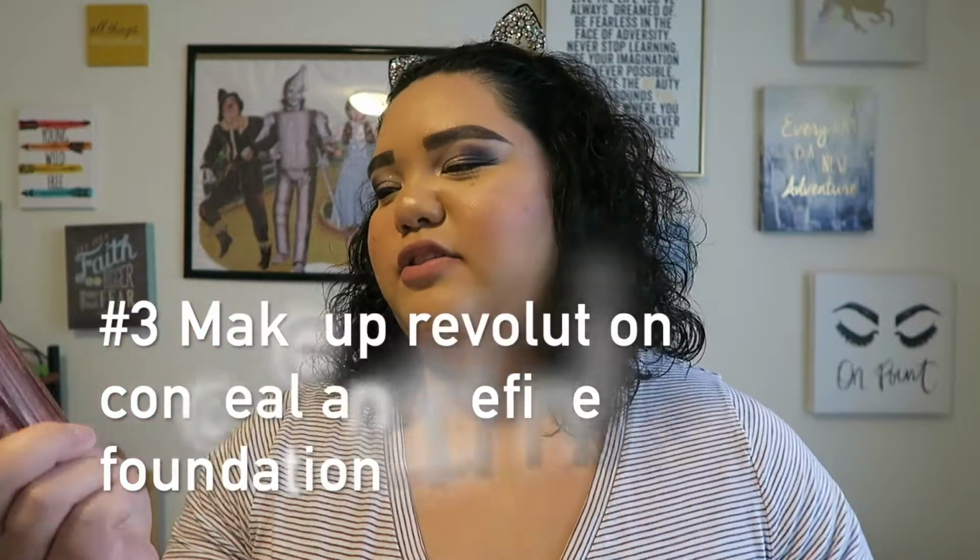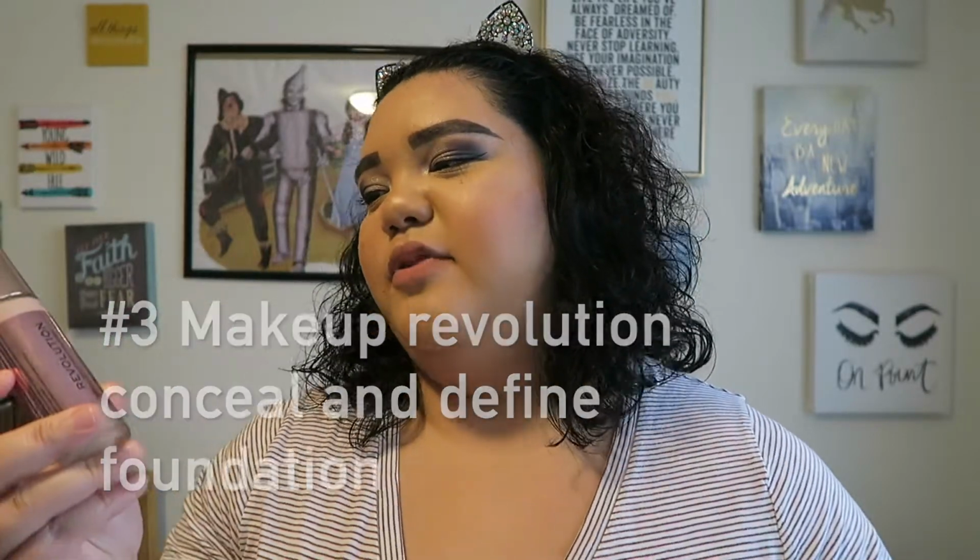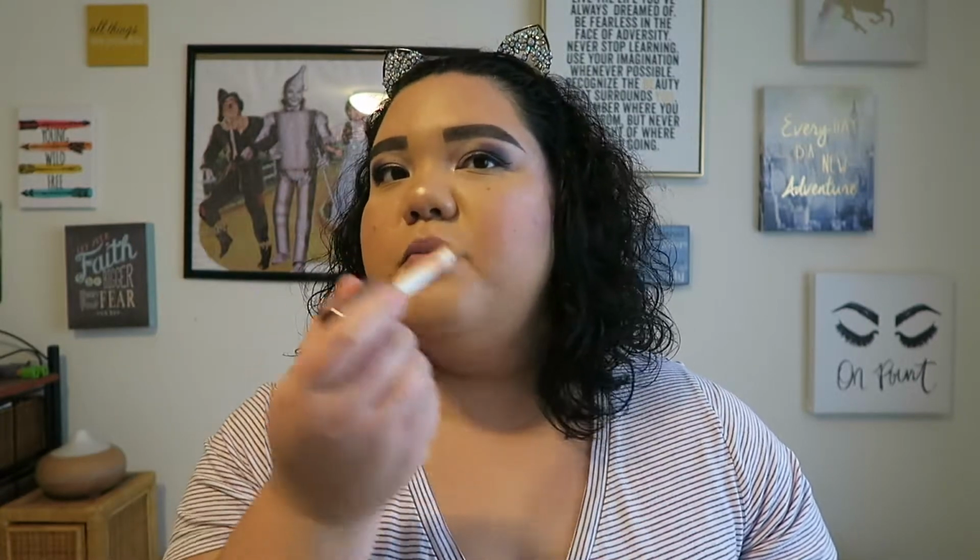My number 3 foundation, my 3rd foundation in my collection, is my Makeup Revolution Conceal and Define Full Coverage Foundation. I just discovered this one in 2020, and I have mine in the shade F9, and this one is full coverage. You can build it up. This one actually has a doe foot applicator on it, and I kind of like that. It was this big old applicator, and I just put this all over my face. I just draw stripes on it, and it works really, really well, because you can go back in and put more on and just layer it up to full coverage.